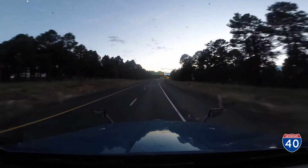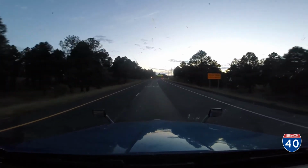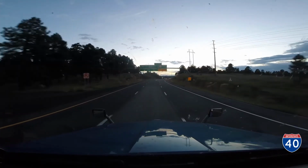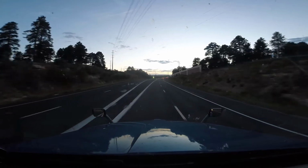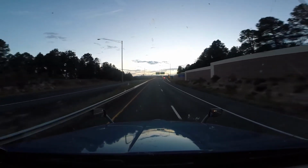Well, let's see, here we are. The interchange with Interstate 17. This is where we head south towards Phoenix. And we're also losing light. So this is probably the last session I'm going to record for today.